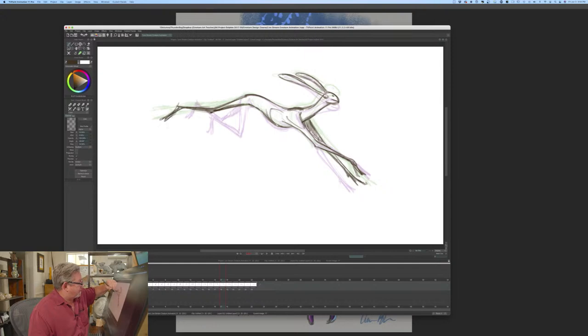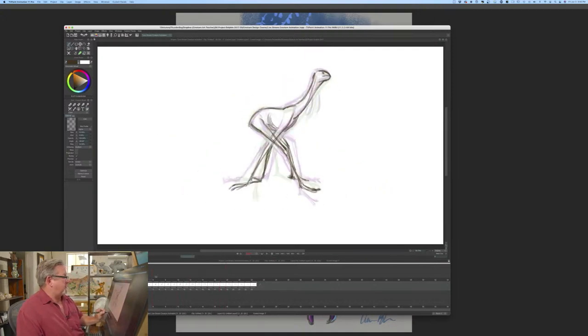So what I'm doing now is just letting the legs recoil a little slower so they don't pop so much.